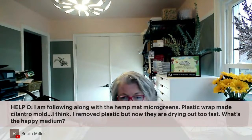Okay, we've got a help question. I'm following along with the hemp mat microgreens. Plastic wrap made cilantro mold, I think. I removed plastic, but now they are drying out too fast. Now, I'm not sure what the plastic wrap was for, because once my microgreens come up, I don't leave any covering over them. I water them as the medium starts drying out, but I don't leave anything over them.